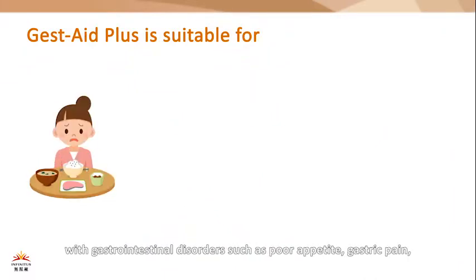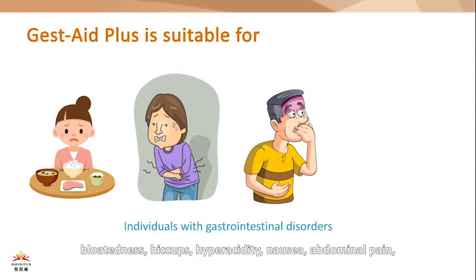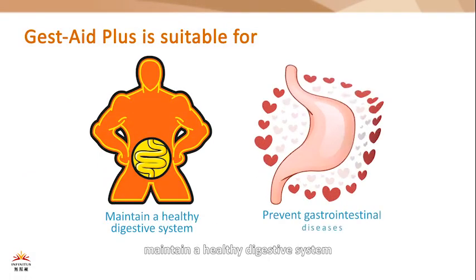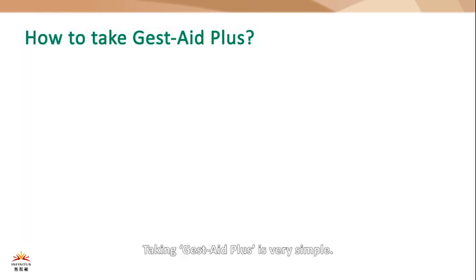Who should consume Gest-Aid Plus? This product is suitable for those with gastrointestinal disorders such as poor appetite, gastric pain, bloatedness, hiccups, hyperacidity, nausea, abdominal pain, flatulence, diarrhea, constipation, and others. In addition, for those who wish to maintain a healthy digestive system and prevent gastrointestinal diseases, this is a suitable product for them. Taking Gest-Aid Plus is very simple.